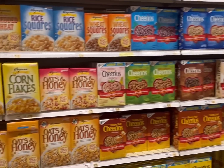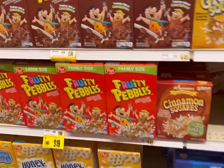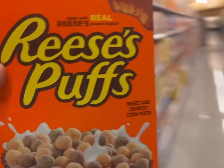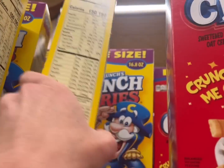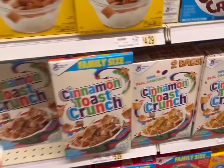My kids tend to eat cereal more in the summer because we're so busy running off to camps. So I'm gonna get all of the kids' favorite cereals to have in stock. Fruity Pebbles for Zoe and Deshaun. Reese's Puffs for Brie. Captain Crunch for Dash. Cinnamon Toast Crunch for Alex and Jason.